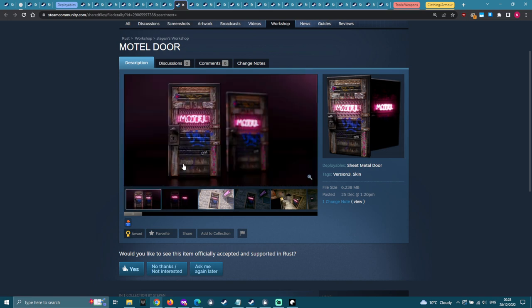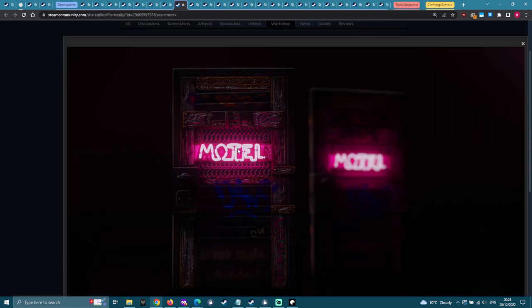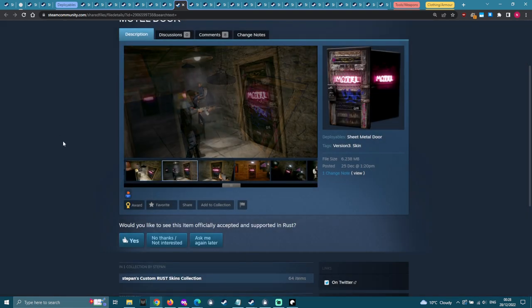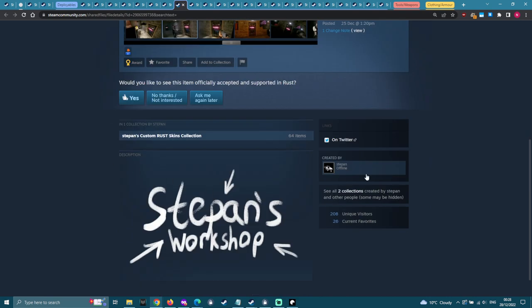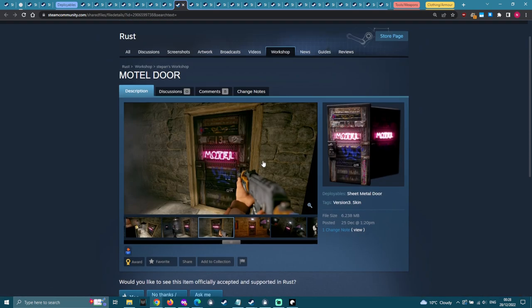It looks like this is well-positioned lighting as well, so at night only this area seems to glow. But I wouldn't be surprised if you actually look at it in the game, the whole door sort of glows ever so slightly. In the theme of it, all the other parts of it probably would reflect the light that this emits. So I guess the whole door probably will be glowing ever so faintly. So, yeah, okay, no, that's a fun idea, made by Mr. Stepan, Stepan's Workshop. No description or anything, so nothing to read there.